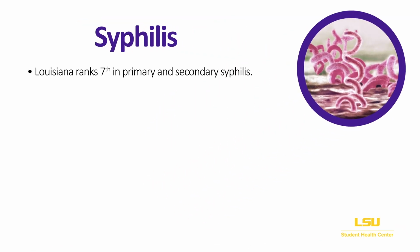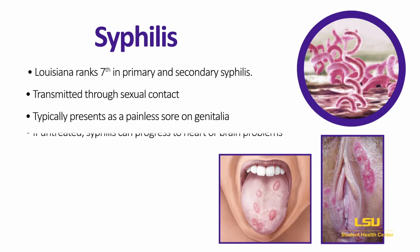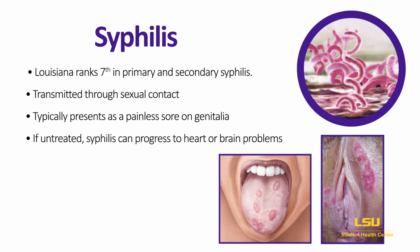Louisiana ranks number 7 in primary and secondary syphilis. Syphilis is transmitted through sexual contact and typically presents as a painless sore on your genitalia. However, it can also occur on or in your mouth. If untreated, it can progress to heart and neurological problems. Treatment is an antibiotic.